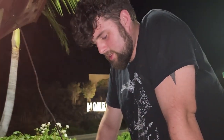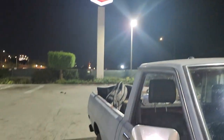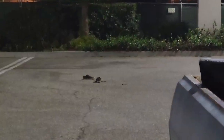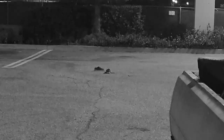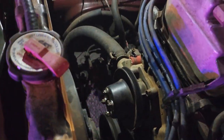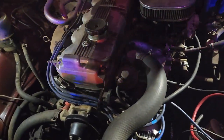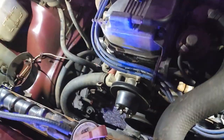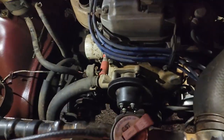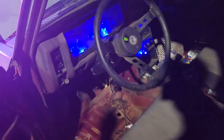Well, it's on the other shoe. So you know, over in the parking spot. So that happened. Now we got full strobe light effects. We got the alternator working with the belt and the power steering. Yeah, the power steering. Now we just gotta figure out how to get the water pump turning.